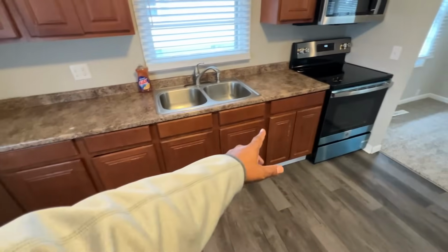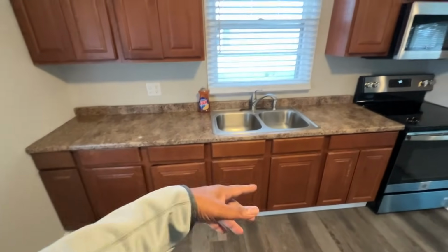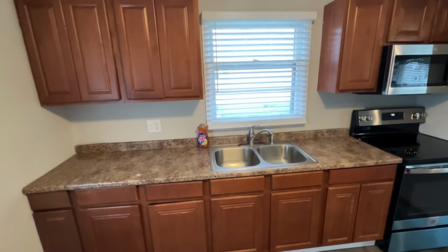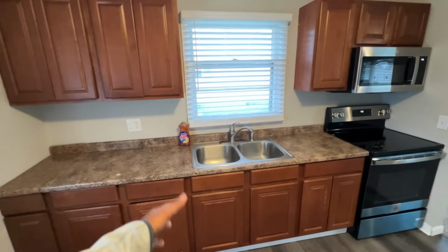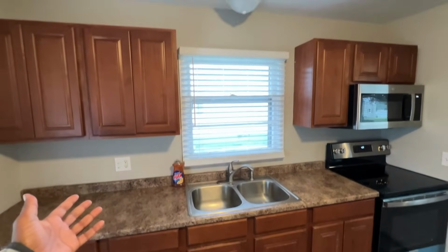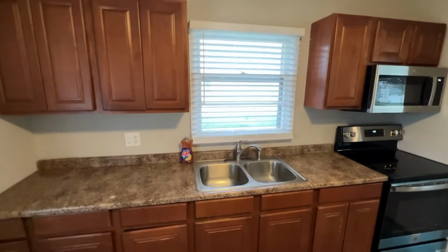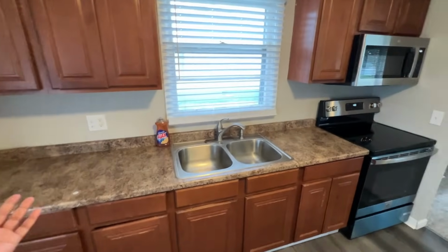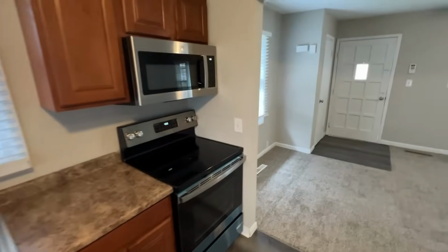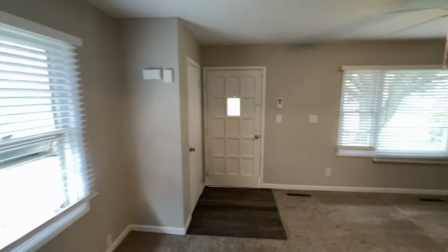I probably eventually would paint these cabinets to like a gray color or a dark mahogany color, and then put in a light color countertop, like a granite countertop. The reason why I put granite countertops in my kitchens, even in houses that are not in that nice of a neighborhood, is because once you put them in there, you don't have to change them. People can mess these countertops up and you got to keep changing them. You might as well just put granite in there. It doesn't cost all that much.